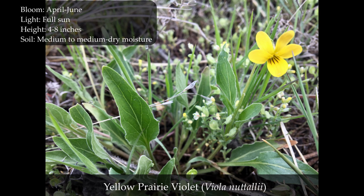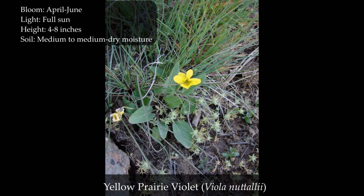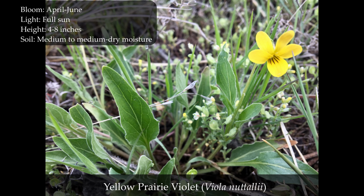Viola nuttallii is one of the larval host plants of a handful of butterflies. So a larval host plant means that the butterflies will lay their eggs on the leaves of the yellow prairie violet. And then when those little caterpillars hatch, they'll eat the little prairie violet leaves. Little symbiotic relationship there.